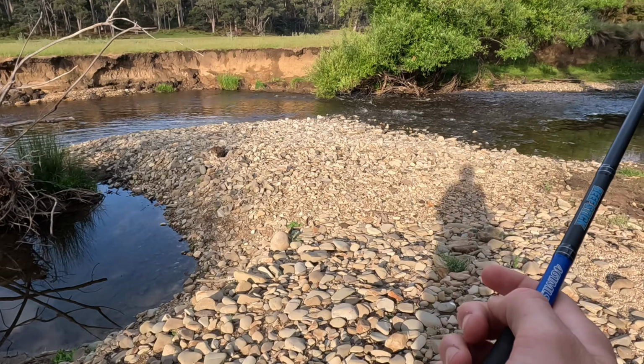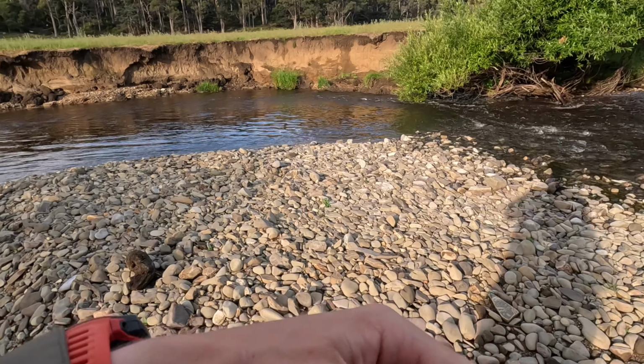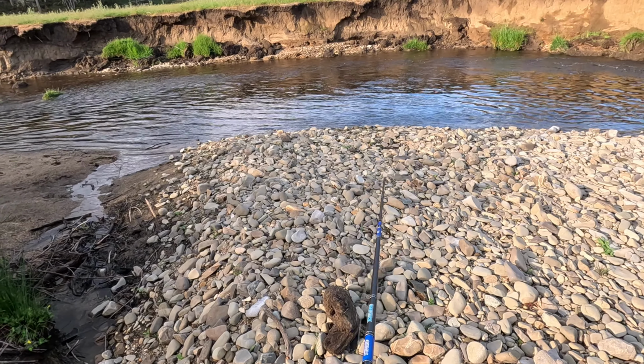There he goes. There goes a good one over in the paddock. Well, that's fishing, gotta deal with it.